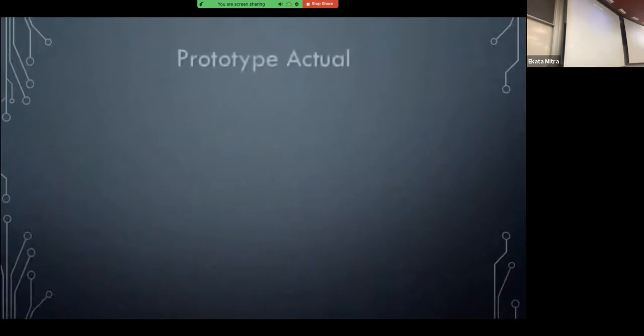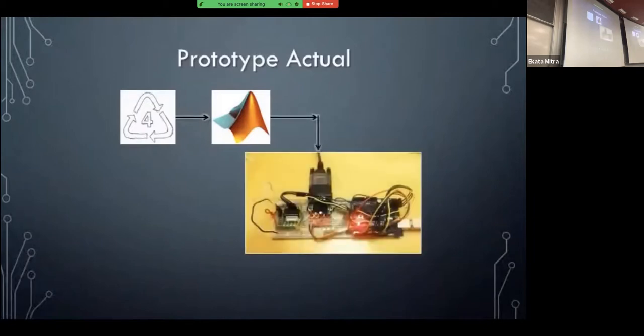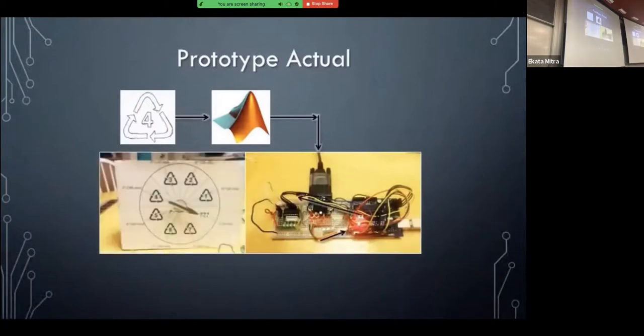Actual prototype results show noise-induced, hand-drawn images sent to MATLAB. The MATLAB detection algorithm successfully detects the SPI code and sends that data via serial to a microcontroller. The microcontroller then correctly drives a stepper motor to the correct SPI code location, and an LED will blink, simulating that a door has opened.